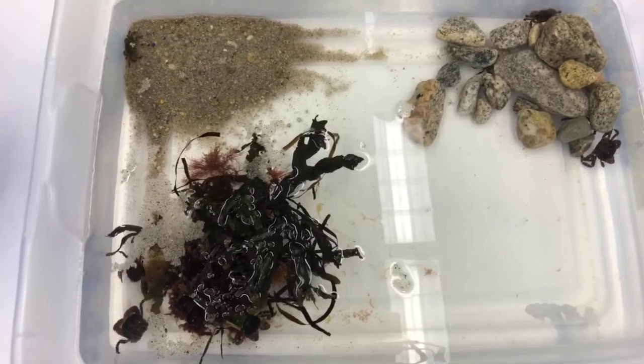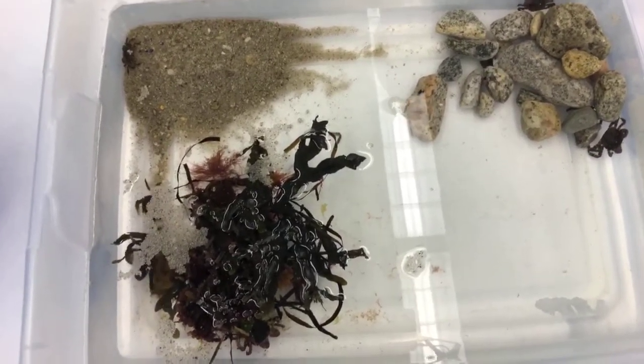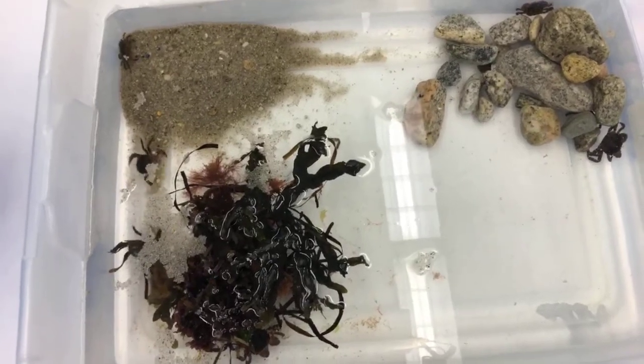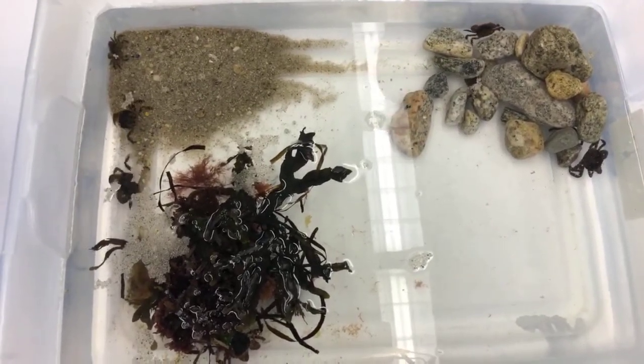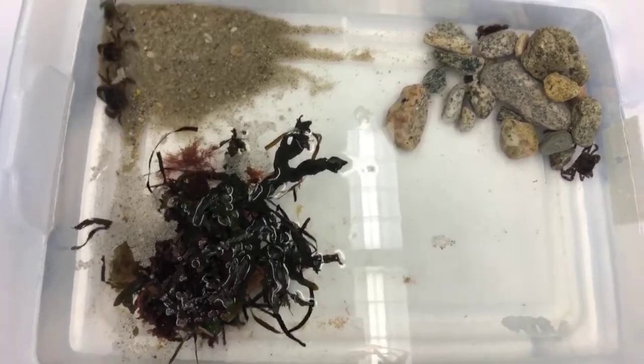So there are all sorts of things that might influence their decision right now. Competition, looking for food, or maybe hiding from predators. So we're trying to eliminate the hiding from predators part of the equation. A bigger one kind of moving a smaller one maybe? I don't know. Okay, we just hit 4 minutes.